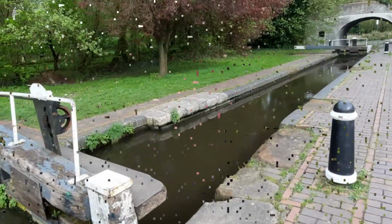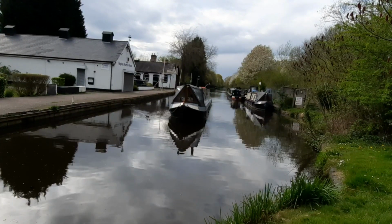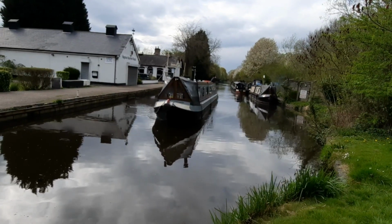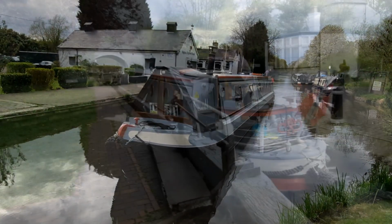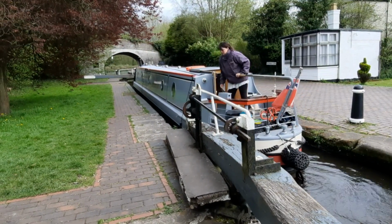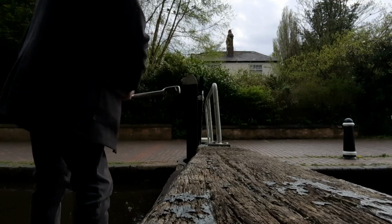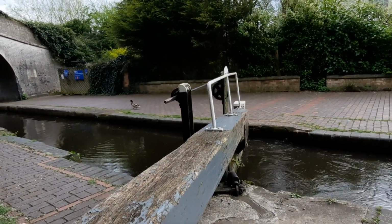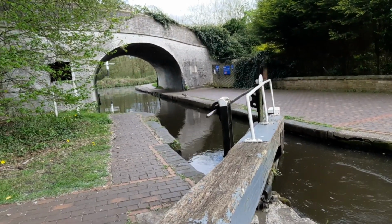Right, let's have a look. Well, I can't open the gate fully. There is something wedged at the back of it and I can't get it open, but that is one of the heaviest lock gates I've ever done. It just doesn't seem normal on such a small little lock, but there you go. I just can't believe how heavy these lock gates are. Neither can that duck. I hope that's the lock gate squeaking. Oof.